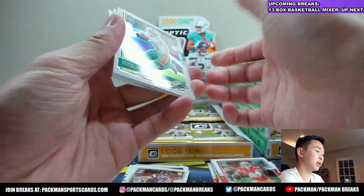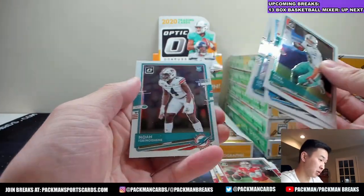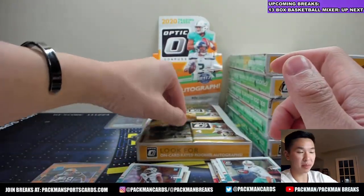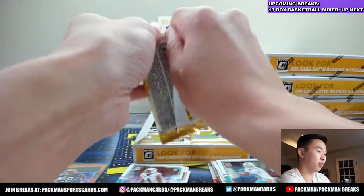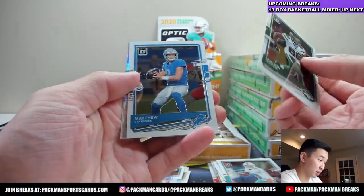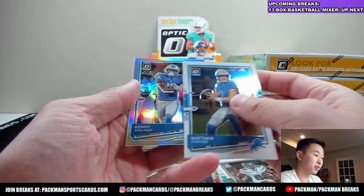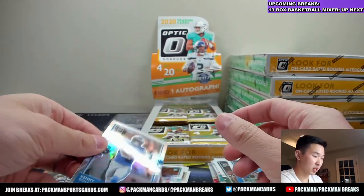The base cards are always going to be relatively dull. When do base cards really wow you, other than maybe from Zenith, where we get one or two per box? When you get a lot of base cards, the value is usually zip. It's the parallels that really start to go wow, you know? Kenny Golladay. Cole McDonald.